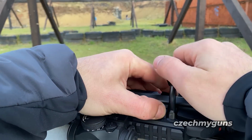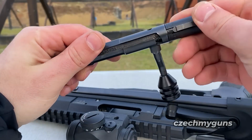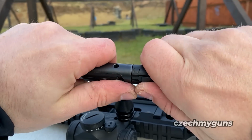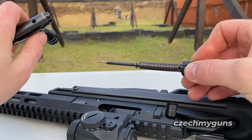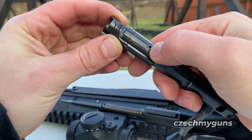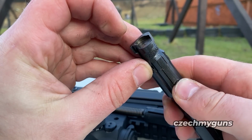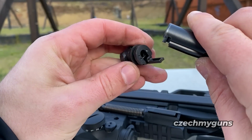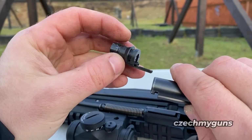With the bolt, it's a bit more difficult. If you look here from the bottom, here's the pictogram showing you to unlock it this way. So that's what I do. I take it out with the firing pin and everything. I'll put it here, and now just push this. This is actually the ejector, you see? So if you push that up and now put it down, this is the bolt nut. This is what locks into the barrel.